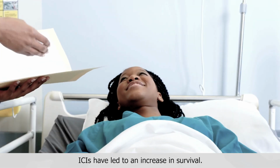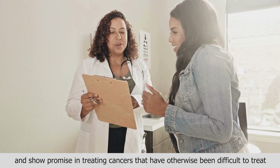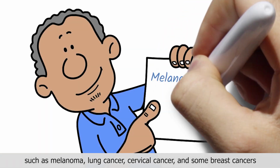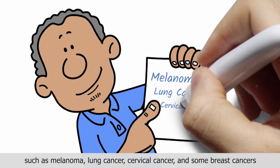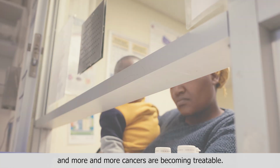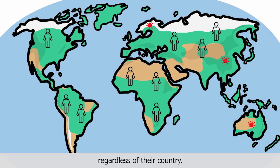ICIs have led to increased survival, are often better tolerated than traditional chemotherapies, and show promise in treating cancers that have otherwise been difficult to treat, such as melanoma, lung cancer, cervical cancer, and some breast cancers. And more immunotherapies are being developed, and more cancers are becoming treatable. This means that many more people will be able to live longer, regardless of their country.